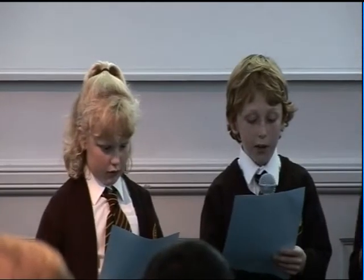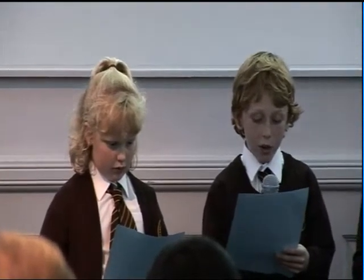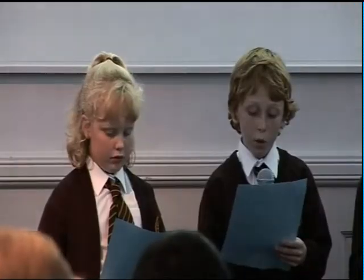This term we are using iPod touches with 150 apps every day, and we have one each to help us with our learning. We use them to explore the internet and use the apps on them for numeracy, literacy, science and other subjects. Because the iPods are small, they can be carried around with us and they don't need wires.